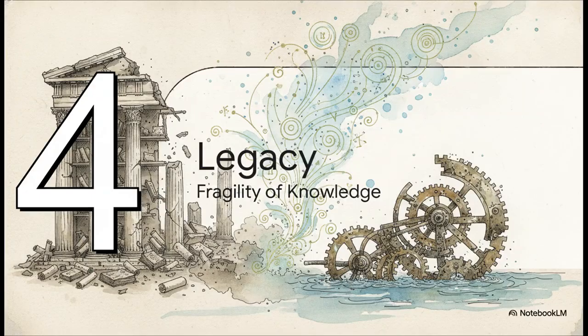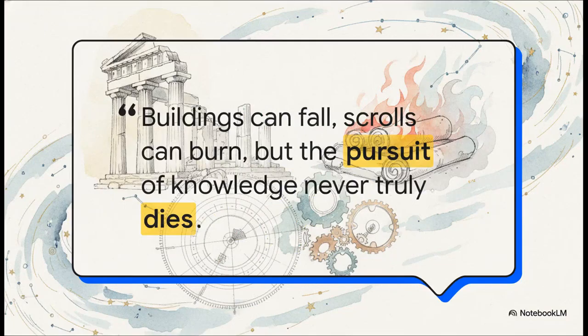Section 4. Legacy. The fragility of knowledge. This brings us to a much larger theme, one that connects the loss of this mechanism directly to the tragedy of the Great Library of Alexandria. As a famous saying goes, buildings can fall, scrolls can burn, but the pursuit of knowledge never truly dies. The loss of this ancient computer reminds us just how incredibly fragile knowledge can be if we fail to actively protect it. Whether it was destroyed by fire, political apathy, or simply the relentless march of time, this story is a really powerful lesson in valuing our science, our history, and our culture.